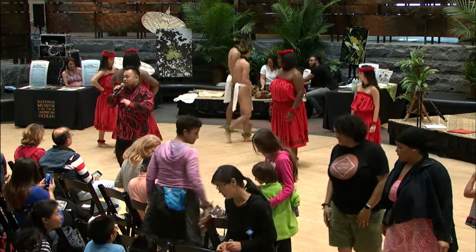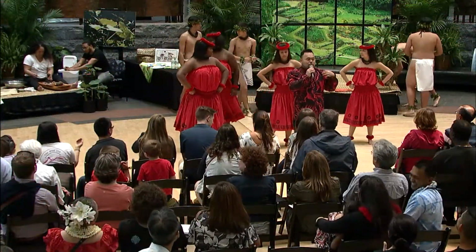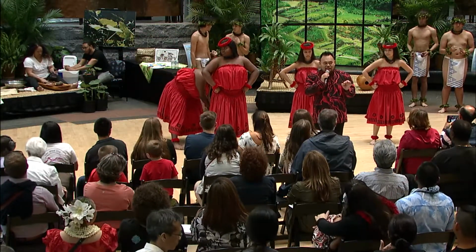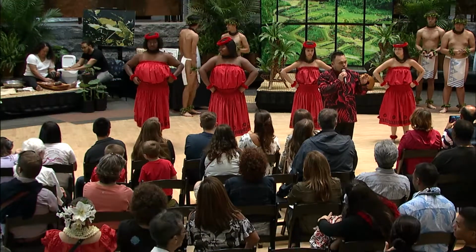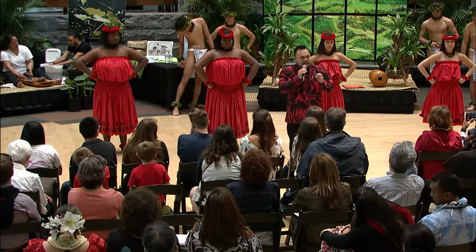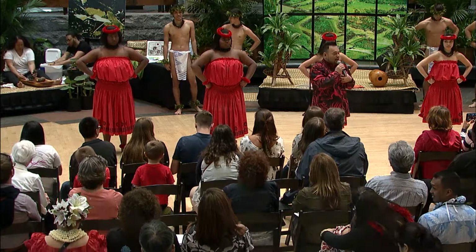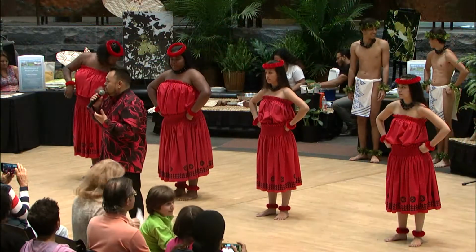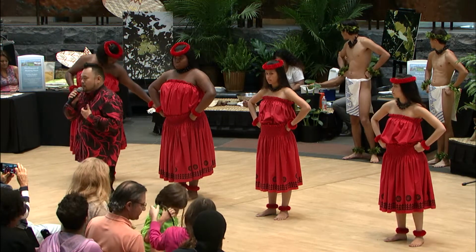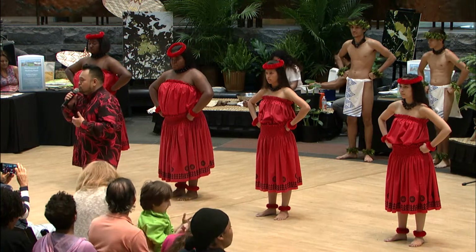So ladies and gentlemen, as our dancers get set for our final number, it's important to recognize that prior to Western contact, the Hawaiian language, which we call Olelo Hawaiʻi, was only an oral or spoken language. We had no written alphabet until missionaries came in the 1800s. So in order for us to pass down our history and our stories from generation to generation, our ancestors put those stories into chant or oli, into music, and of course into hula or dance.